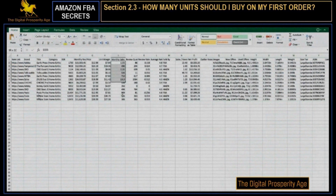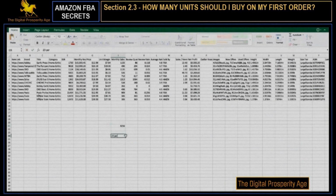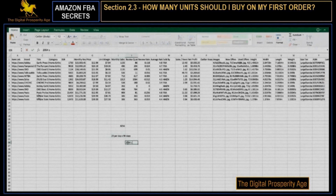So monthly sales, right? So now our new number is 8,256. 8,256, and we see that there is 12. So it's obviously going to be a lower number. Let's see, 8,256 divided by 12 is 688 units per month. And if we do that and divide it by 30 days, you see it's 23 units, right? So 23 units per day times 90 days is 2,064. So it's 2,064 versus the original calculation of 2,700.